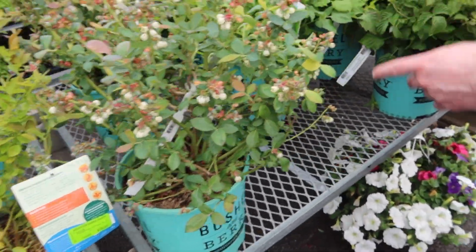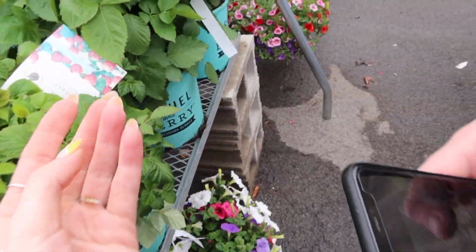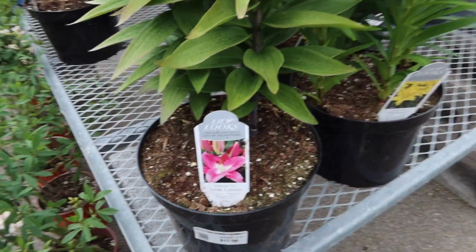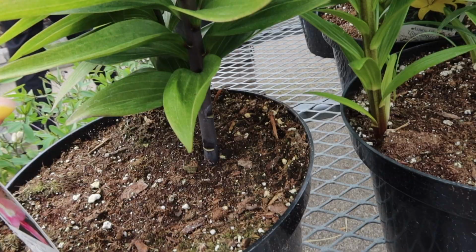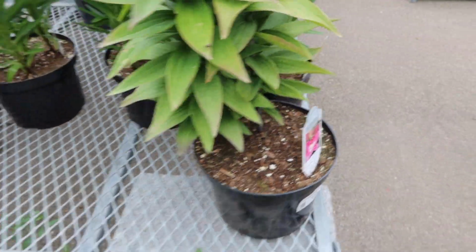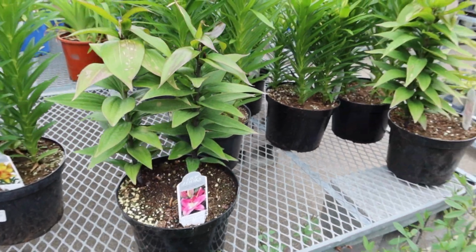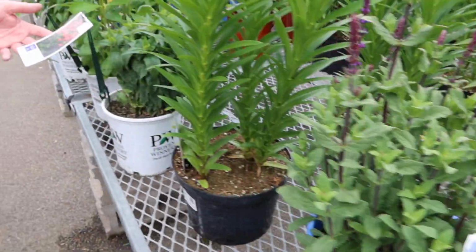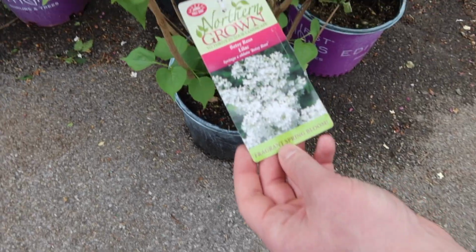These are like literal blueberry bushes. How crazy is that? These are raspberries. Do they need direct light? Do something like this, especially because this isn't direct. Yeah, this is moderate. You're gonna get that more with buried stuff. But even like some of these look beautiful.